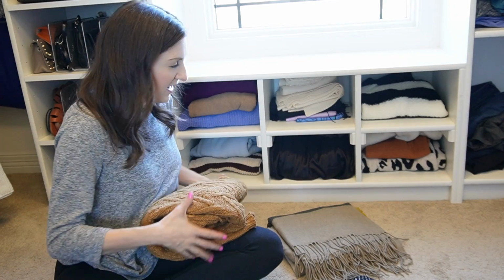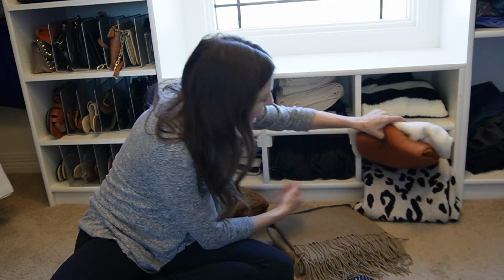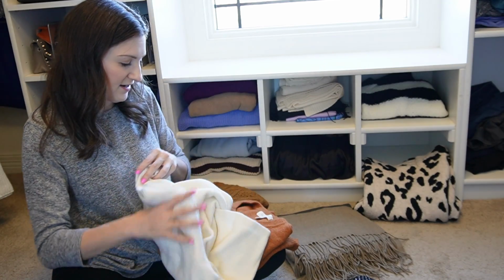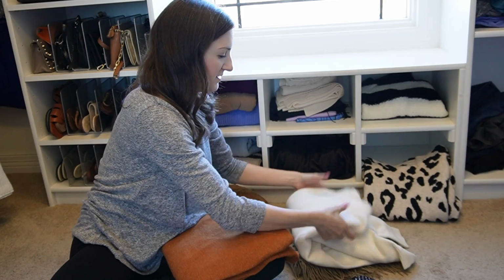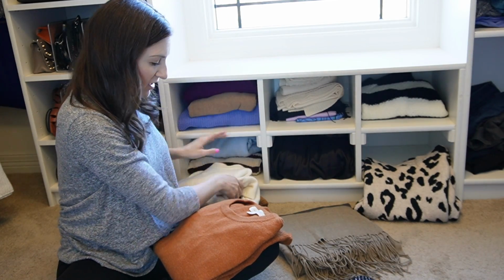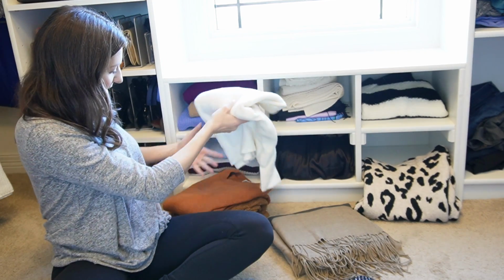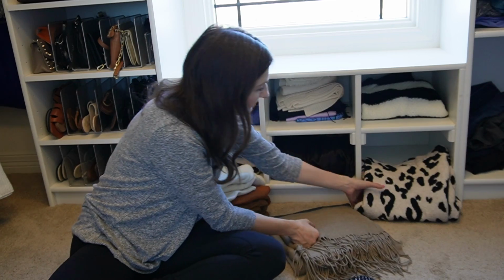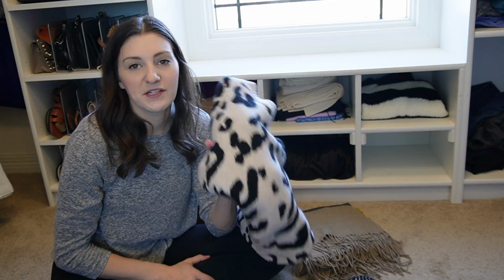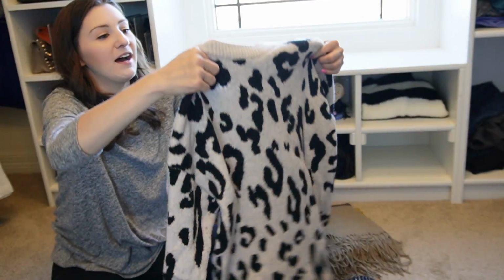Just got this sweater last summer, love that. Let's see. This is a nice white, basic, kind of staple sweater. Same color as that other orange one, but I also really like it. And then, okay, this sweater, I still like it a lot.